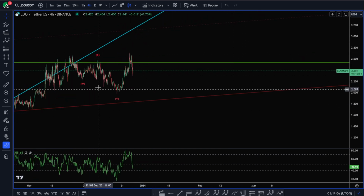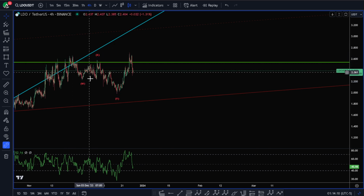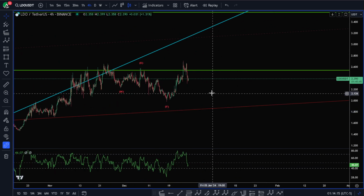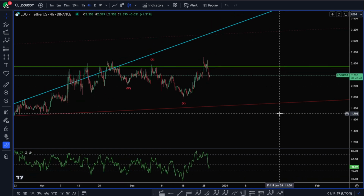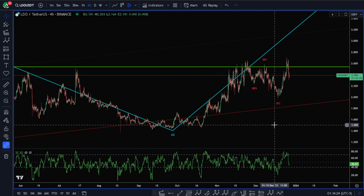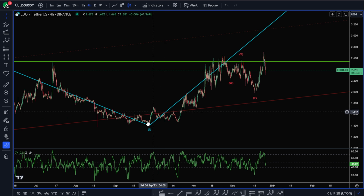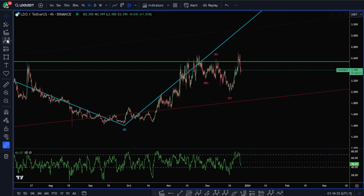Then we got our WXY. Looks like a flat here, ABC, 3-wave for our X, and a double zigzag for our Y. And this looks like our potential fourth 1-2 in play. Now, if this is just the fifth wave of this one and I'm counting it wrong, and the count maybe started over here, so we had 1, 2, 1, 2 rather than here and just a 1, 2, we'd expect this correction to come deeper. Again, it's hard to judge where the beginning is.